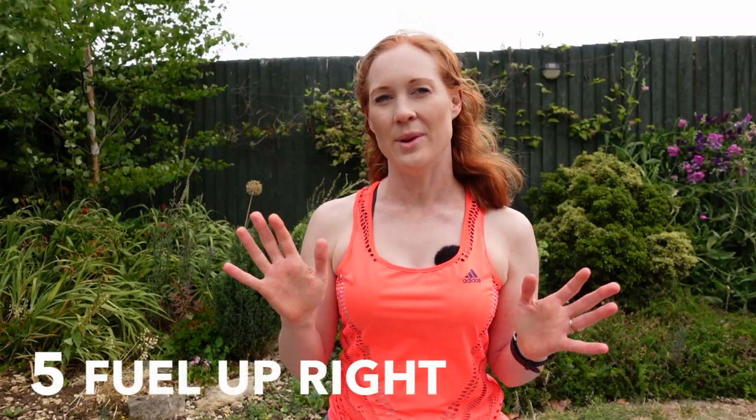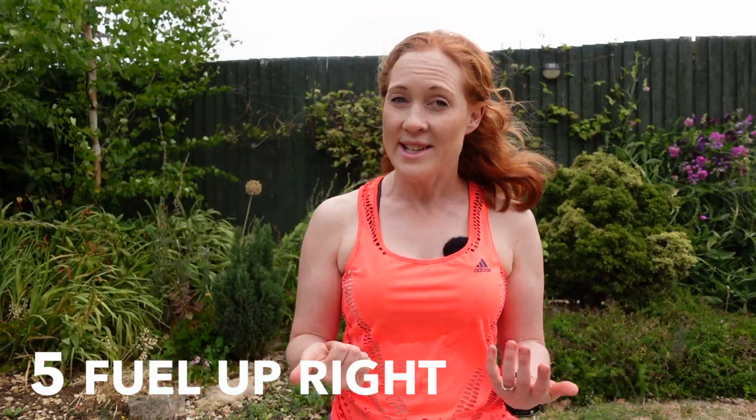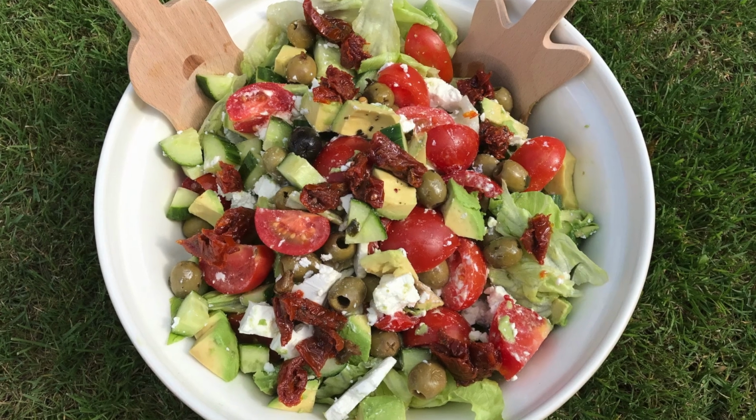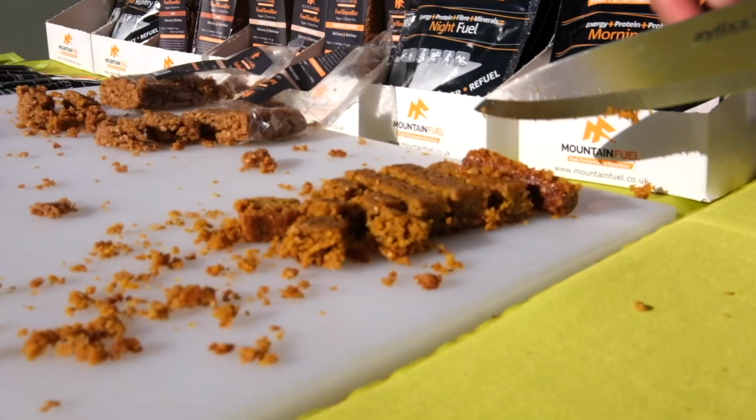Number 5, fuel up right. So for all levels of runner in your daily life, try to keep hydrated, eat lots of fruit and veg, good quality protein, complex carbs, and less of the yummy, high fat, high sugar processed foods. Less, not none. So during the race, depending on the distance, you might need to take water and fuel.